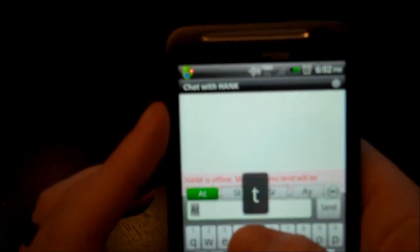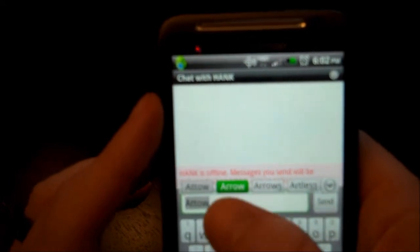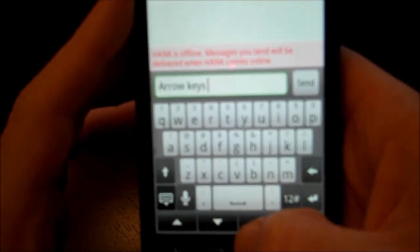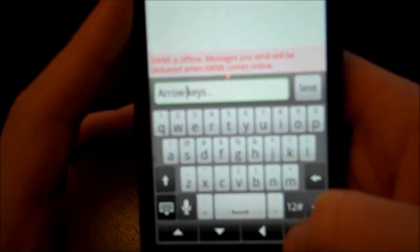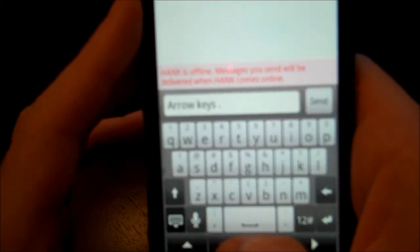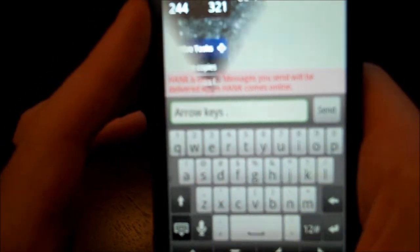So what I want to show you here is the arrow keys that are on this keyboard. I don't know if this is new to the Thunderbolt or to Sense UI, but I know the Droid X didn't have this with Moto Blur. But you see those navigational keys down there, the arrow keys. I can't tell you how nice it is to have those to scroll. Say you screw up some typing or whatnot, you can easily place your insertion point there rather than stabbing it with your finger like a dummy.